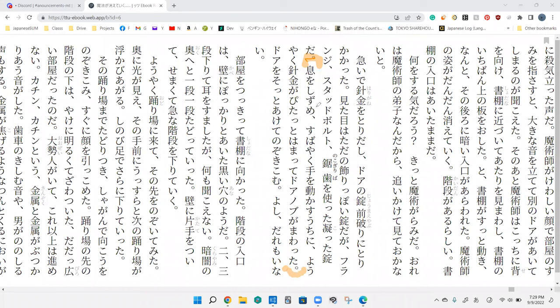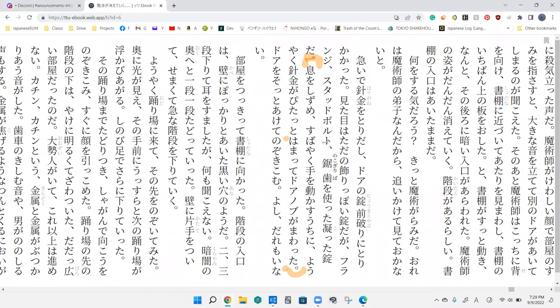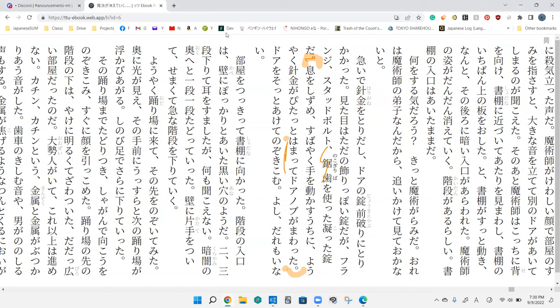Okay. Iki o shizume, subayaku te o ugokasu uchi ni yoyaku harigane ga pitatto hamatte doa nobu ga mawatta. So I believe this is he held his breath, right? He held his breath, and while moving his hands very smoothly and swiftly, he finally sticks the lock picks into the lock in a way that's perfect, like it sticks in 100%. So that means, I guess, in this context, to unlock the lock, because now the door knob spins, so it's unlocked.